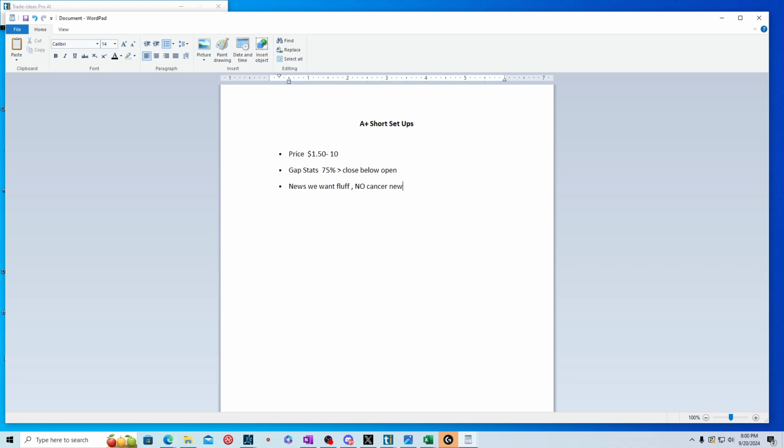I don't like cancer. No earnings. No FDA approval. No phase 2 or 3 met end points. Pretty much nothing that is really going to get a lot of people's interest and has some money flow coming into the stock. Nothing that brings real money flow.